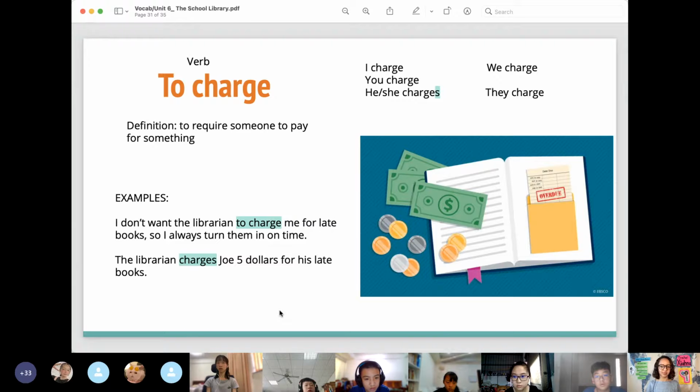I don't want to pay for the books, so I always turn them in on time. The librarian charges Joe $5 for his late books.